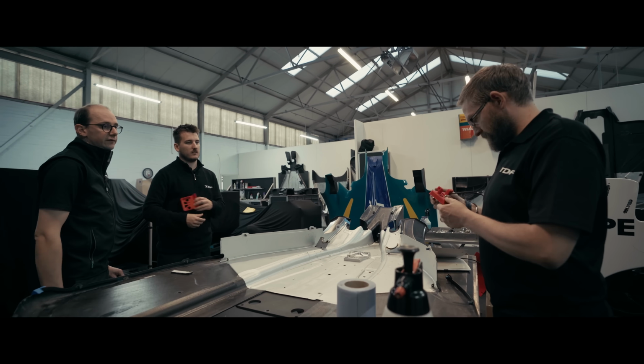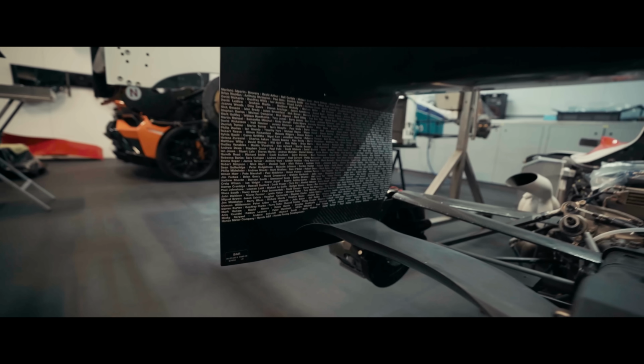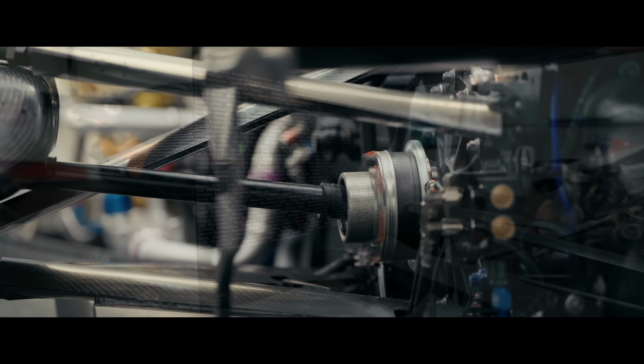F1 teams are hundreds, sometimes thousands of people. They are limited on race weekends as to how many they can have there, but there are a lot of people back at home that are still actively working during the race weekend from back at their bases.